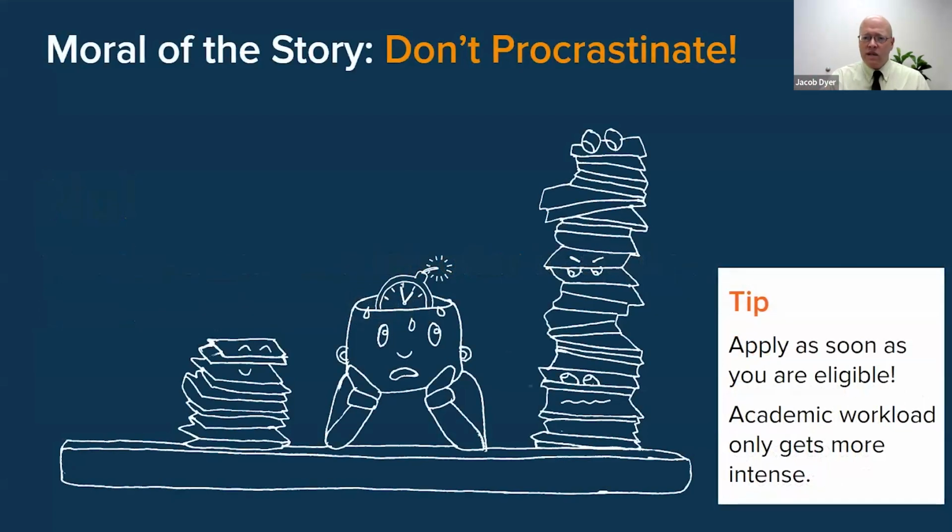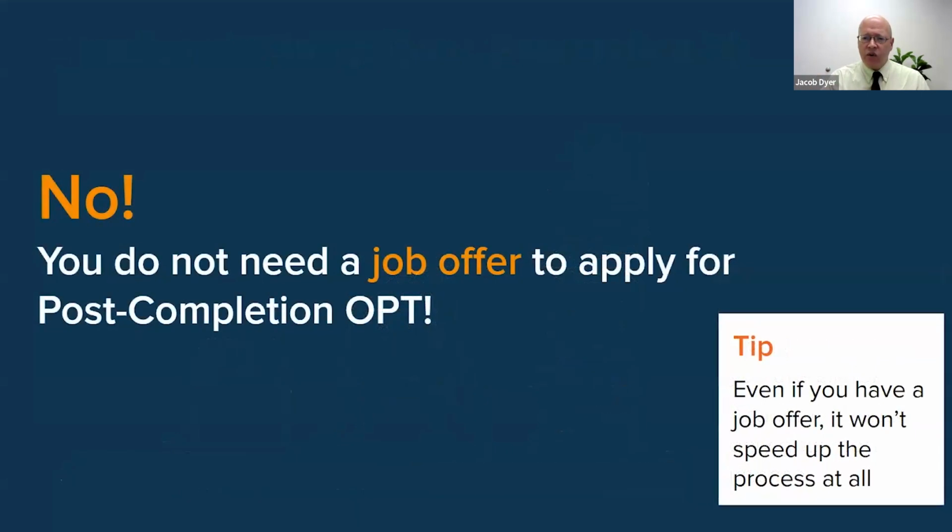When we go back one slide, I just want to double check here, right? Even if you have the tip on the bottom, even if you have a job offer, this does not speed the process up at all. Just remember that for yourself. That is not a reason for them to go faster on your application if you apply late. It doesn't speed the process up at all. So, moving ahead.